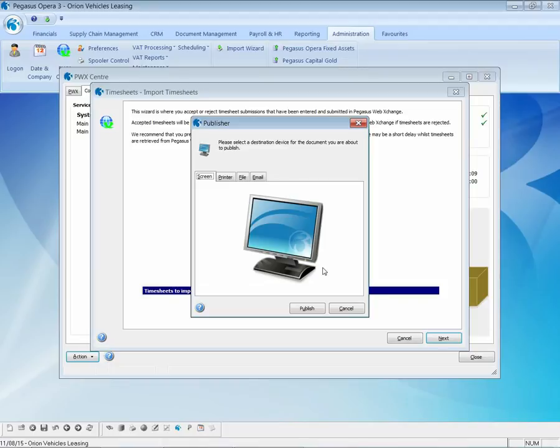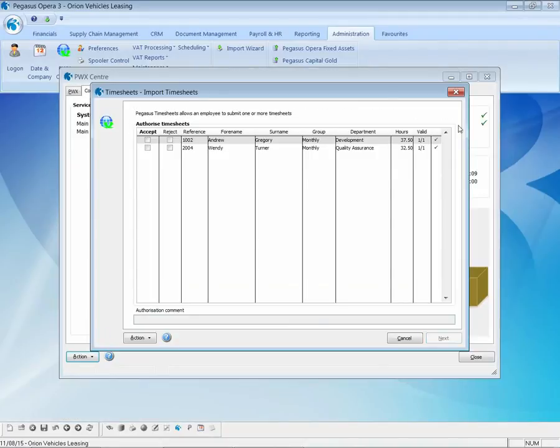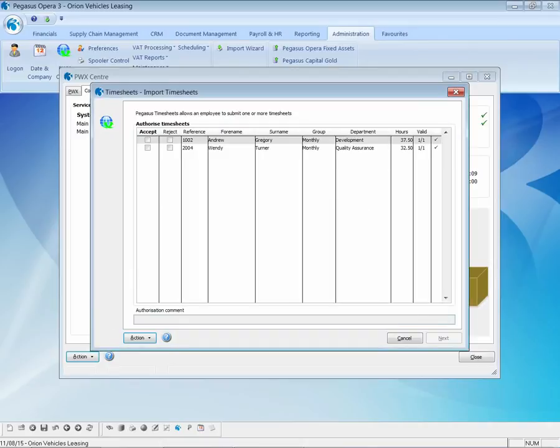the payroll supervisor can view the transactions in this audit report, or the payroll supervisor can use this authorized timesheet screen to look at a particular timesheet in more detail. This allows the timesheet to be marked as accepted so that it will go into the payroll and the employee will get paid, or it can be marked as rejected and the reasons can be specified for that rejection.